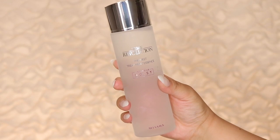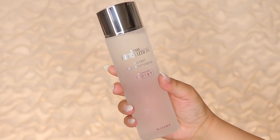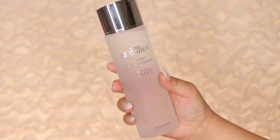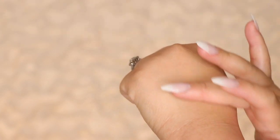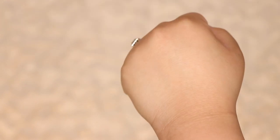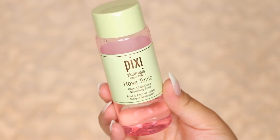So next up is my Missha Time Revolution, the First Treatment Essence. I love this because it has fermented yeast extract that helps plump the skin, refine texture, and reduce pigmentation. It also has niacinamides to brighten and clarify the skin.